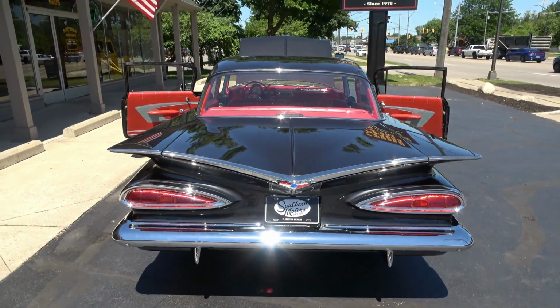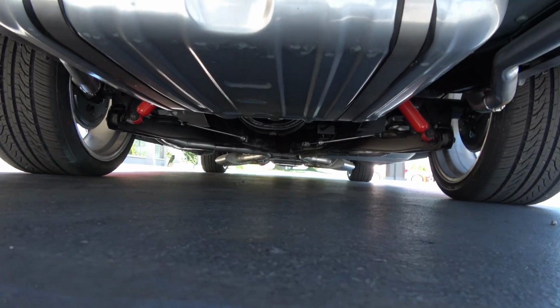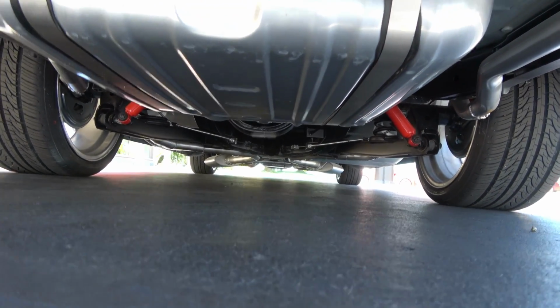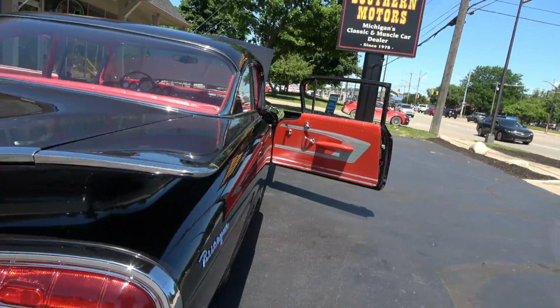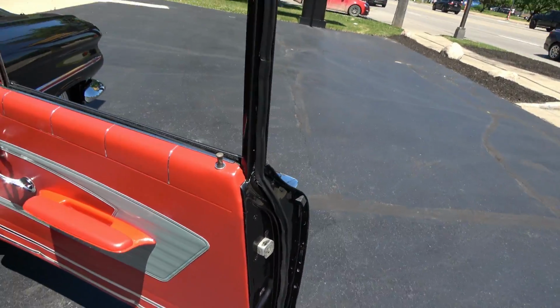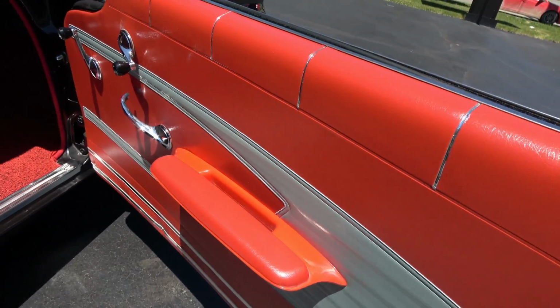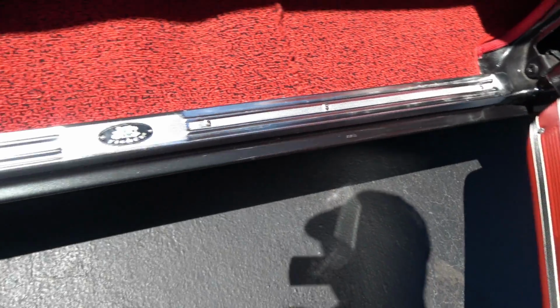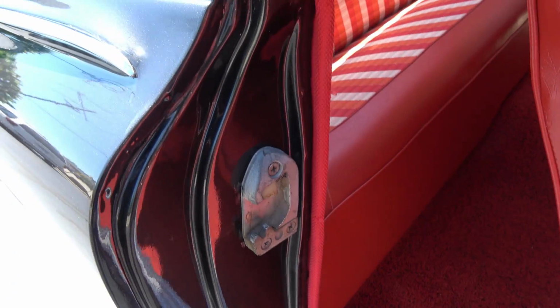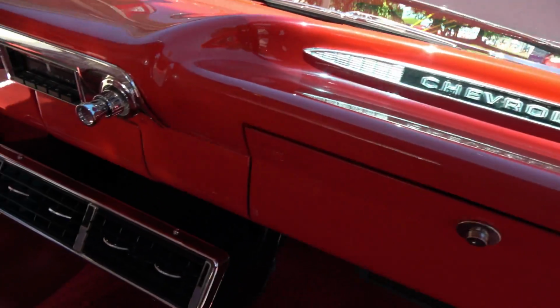Everything opens and closes nice. Fit and finish is very nice on the car. Again, it's the kind of car, guys, you can put mirrors on it, show it, mirrors underneath it, and show it. That kind of car. Wicked cool car. Love the red, man.